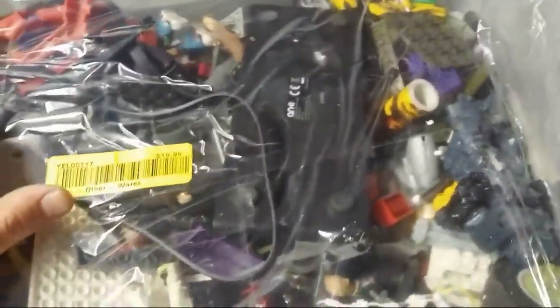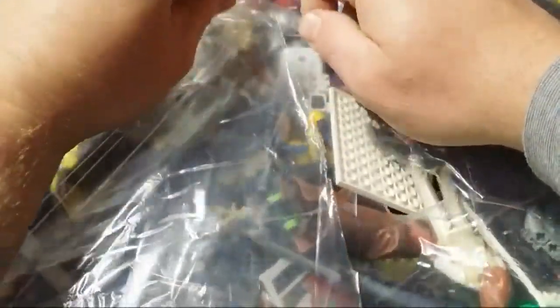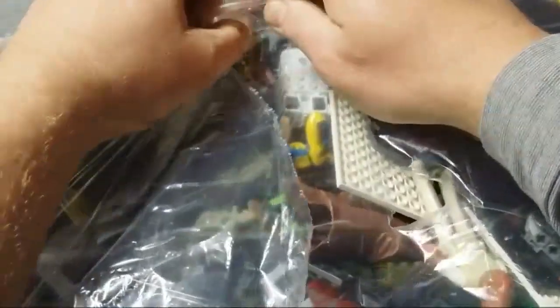Yeah, so let's dig into this. Not sure how many people are going to show up, but it is what it is. 20 scrill. Bought this last month, February, with the rest of my birthday scrill. Crazy.